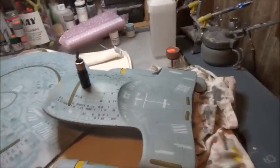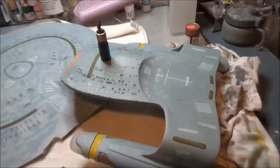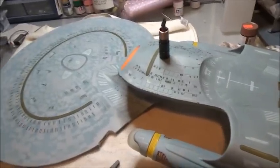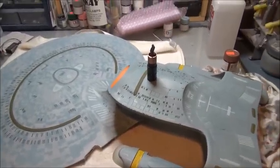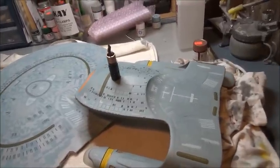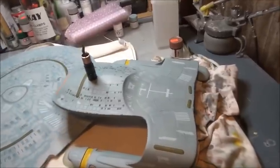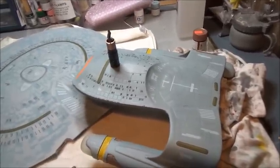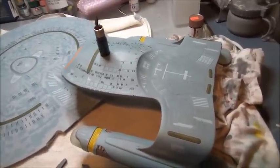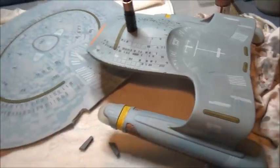So, let this sit overnight, come back, hit it with a clear gloss coat, so that I can start putting down all of these Lifeboat decals. That's going to be job one for tomorrow, is Lifeboat decals. All of tomorrow, I'm going to do the whole bottom. And I'll tell you what, probably do the Lifeboats and then these phaser transport emitter pads.